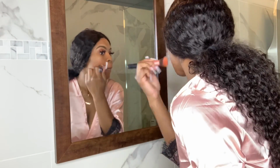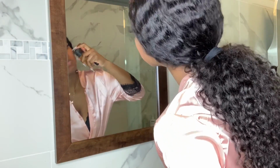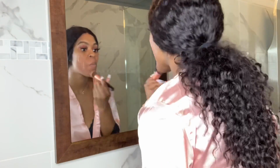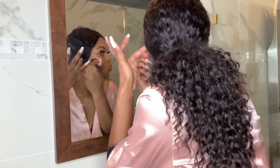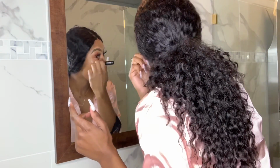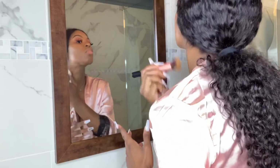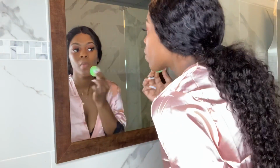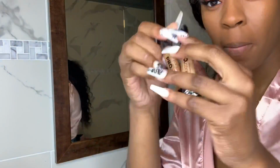So yeah, I'm then gonna take my MAC Studio FX foundation, and I'm just gonna put that on my face. I'm gonna get a flat foundation brush, and then I'm just gonna blend that all into my skin. And also, don't forget to put some on your neck, okay? Then I'm gonna get this cheap beauty blender. I have my Real Techniques one, but I left it. But good thing I had that one that I bought at the beauty supply store. It doesn't blend well. But I just blended the foundation.